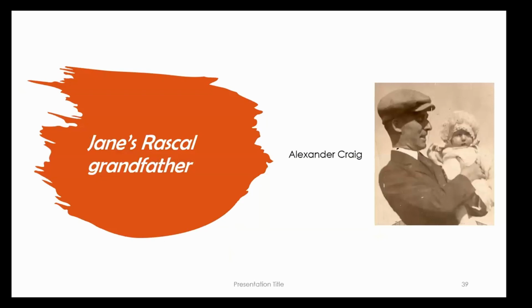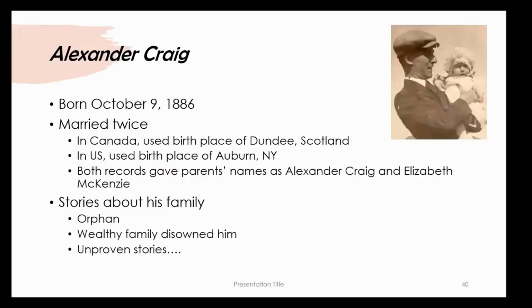Okay, now let's move on to our next example, which is when you have a rascal grandfather. So this is about Jane's rascal grandfather. His name was Alexander Craig. And Alexander was born, according to U.S. records, October 9th, 1886. He was married twice, and Jane found this out through genealogical research.